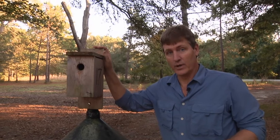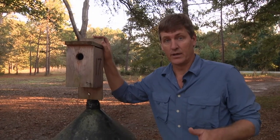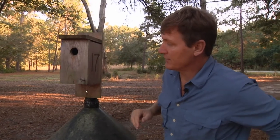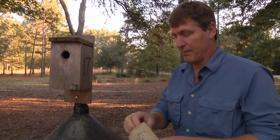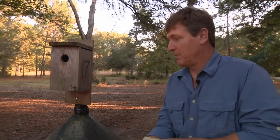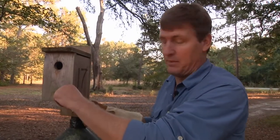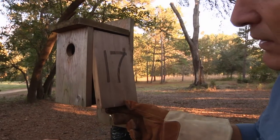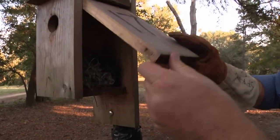Okay, this looks like a great place to find one of the really secretive mammals of the Lowcountry. So we're looking for flying squirrels, and what I want to do is look inside this box and see if there's anything in it. I'm going to put a glove on because these things bite really, really hard. I mean, they're not out to hurt anybody, but they are capable of biting pretty hard. Let's see if there's anything in this one. And I'm going to do this very carefully.